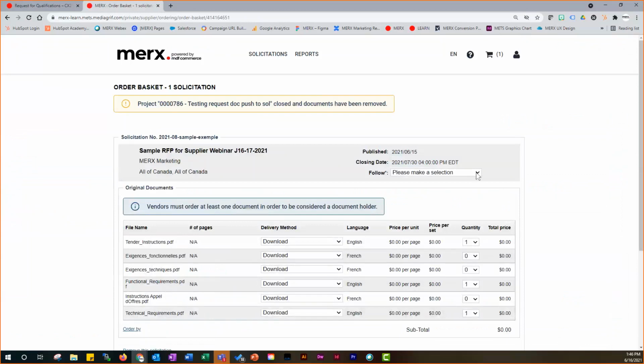I just have to select a follow option. Now, this is if there's any changes to this opportunity, you'll want to be notified about them. So do select that you want to be notified.